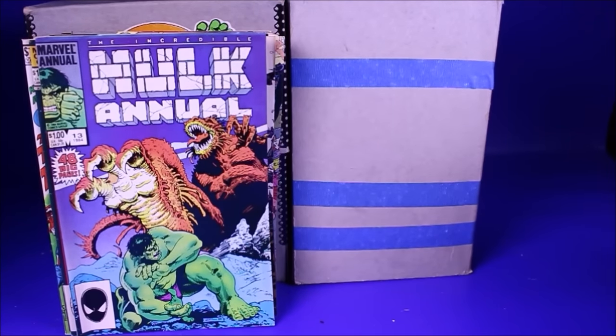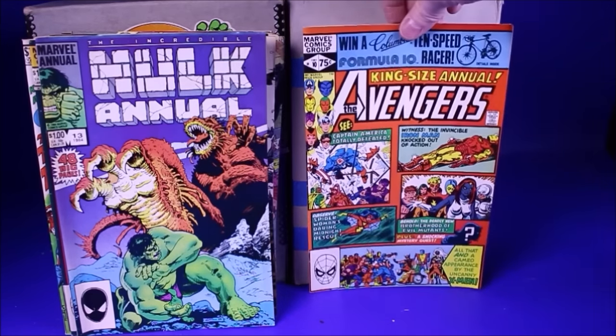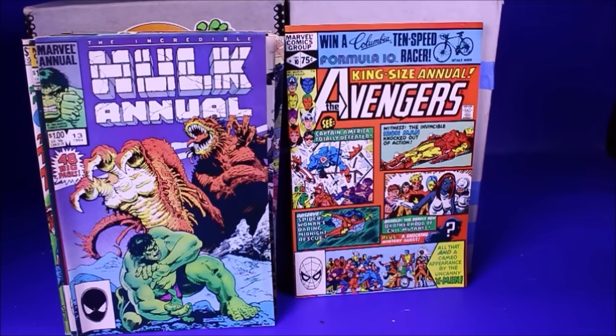Then, it looks like I pulled out a couple issues at the back here of this box. A couple more key issues we got. We got Avengers Annual number 10. That's the first appearance of Rogue. Very cool key issue to me.